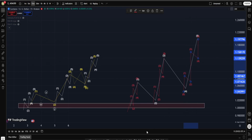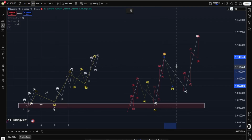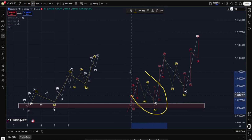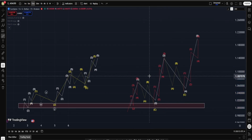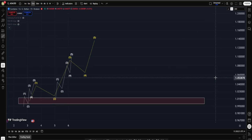If you want to go 100% according to the rules, then okay, you have to be able to find, this is the key, you have to be able to find ABCs for wave 2 and 4. Now, personally, I do like to be a bit flexible, and maybe as long as all the other sub waves are there, maybe I'm going to say, you know what, let's have a WXY into our wave 2 and 4. It's not really going to be that much of a deal breaker personally for me.